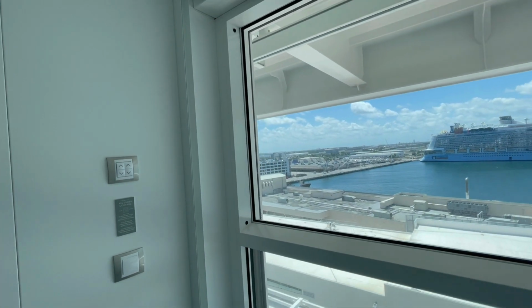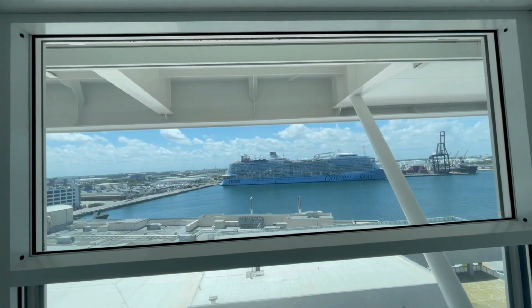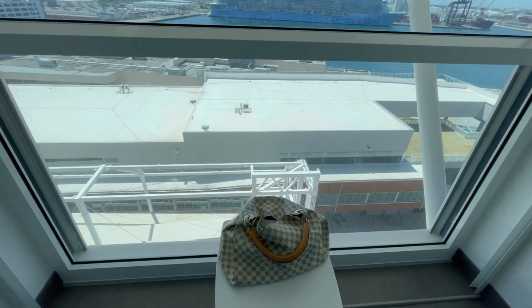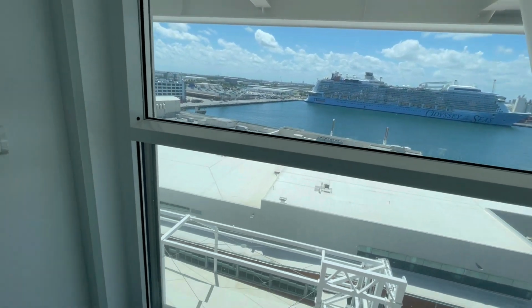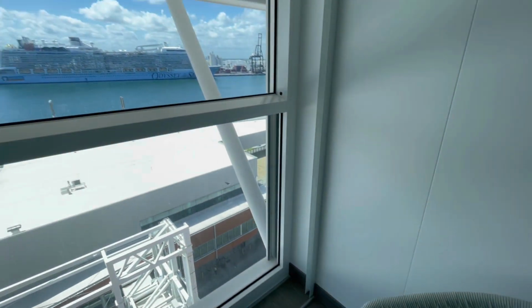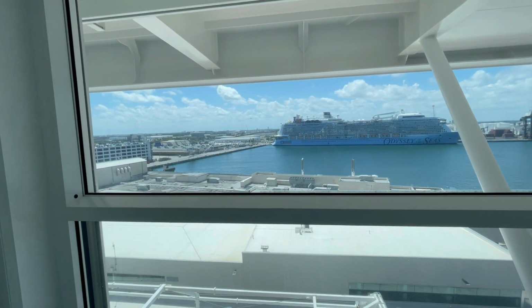Okay, I finally got away from the fam for 5 seconds. I am on deck 12, room 194, Concierge Class, infinite veranda room. And I don't know why that's sitting there. Let me move that. There's a table, 2 chairs that are okay, comfortable. Space feels good. It doesn't feel too boxed in like I thought it might.